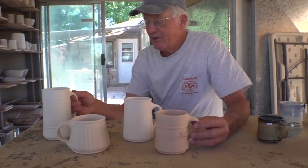Usually I tell my customers when they pick up a mug, just find one that fits in their hand. This mug is a 2-finger mug, as are all of these mugs, except for this one, which you can get 3 in, because it's a little heavier. So you need a third finger in there.